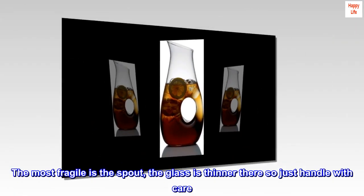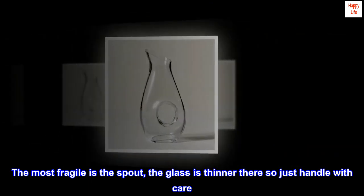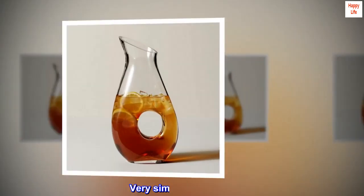The most fragile is the spout, the glass is thinner there so just handle with care. Very simple but lovely.